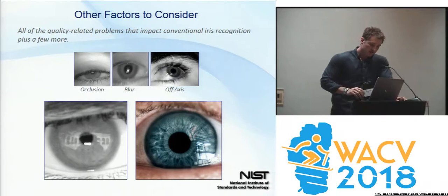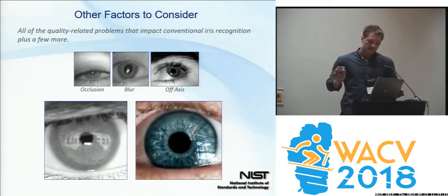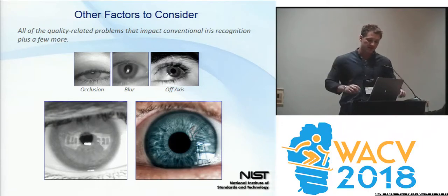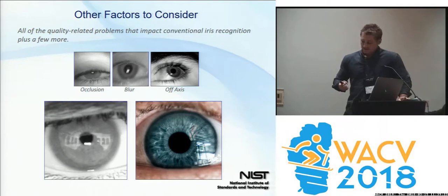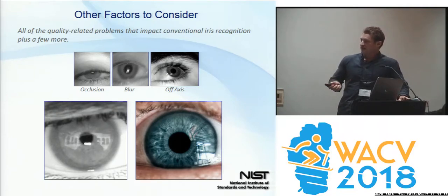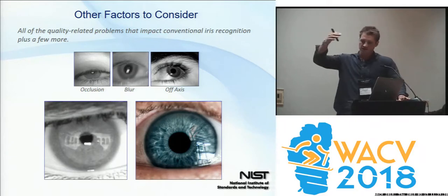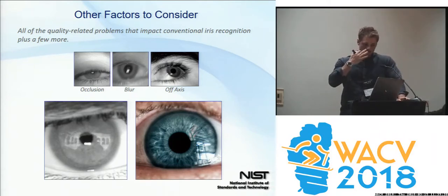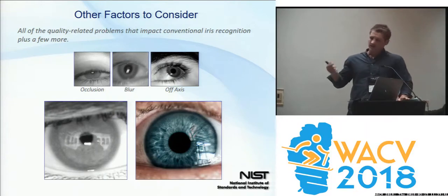And this is just to point out that all the problems that we see with conventional iris recognition are also liable to cause problems with matching these so-called forensic iris samples. This is an example of Purkinje images that we see a lot, which are reflections of the scene off the front or back of the cornea, which I think would be very difficult to detect and rectify in an operational system. But anyway, for forensic iris samples, we're going to have to deal with all of these issues.